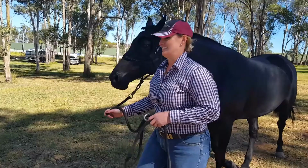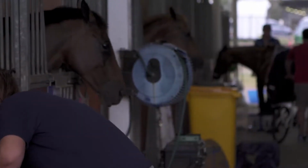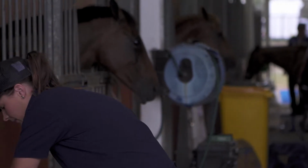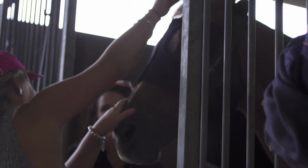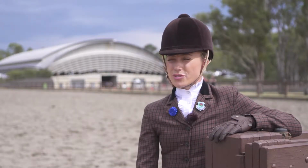For travelling to shows with Equilume, it's so much easier. We know that we can take them overnight somewhere. We can use it at a facility like this where the lighting isn't so great, which is obviously paramount for the show horse people to keep our coats good. Horses are happy with it. I've never had a horse react to it or anything like that. It has changed travelling to shows so much.